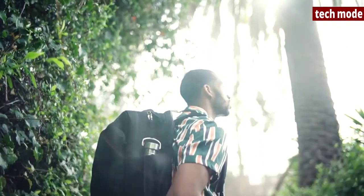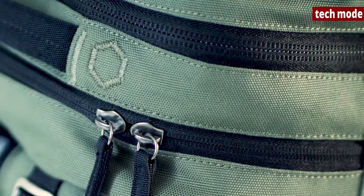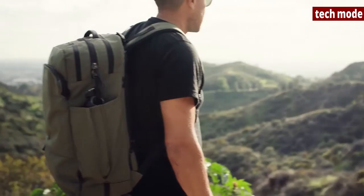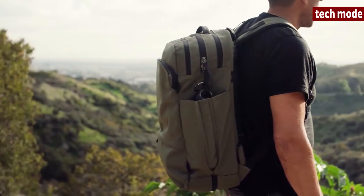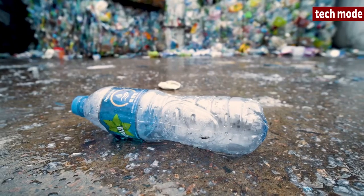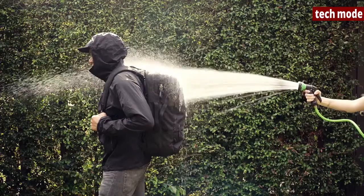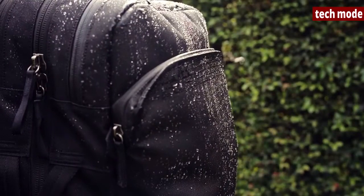This pack is made with the environment in mind, using materials that are animal-friendly and have the least impact on the planet possible. The bag's tough and stylish exterior fabric is a recycled material consisting of single-use plastic bottles. The pack's main material is waterproof, and the zippers and construction are designed to shed water.